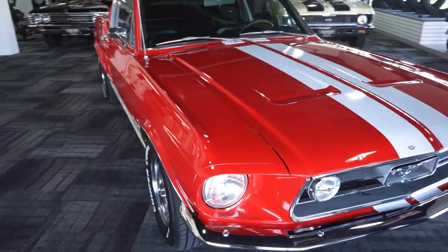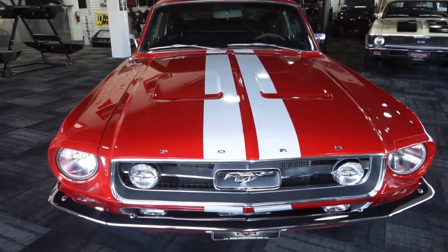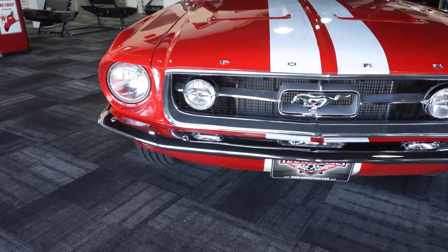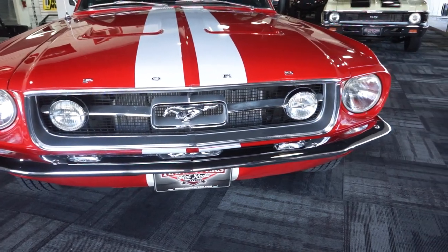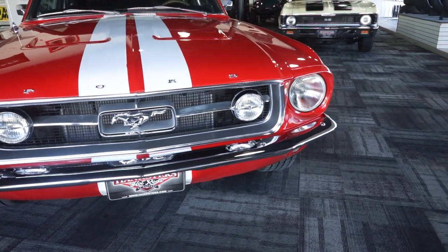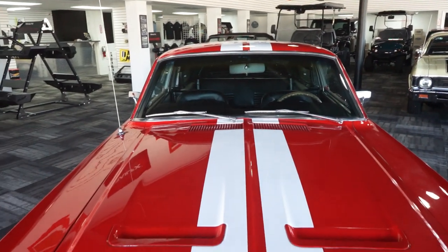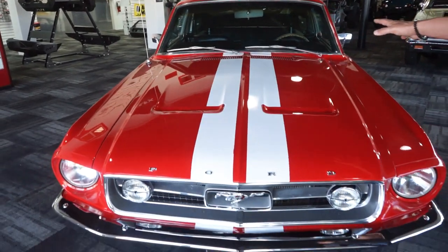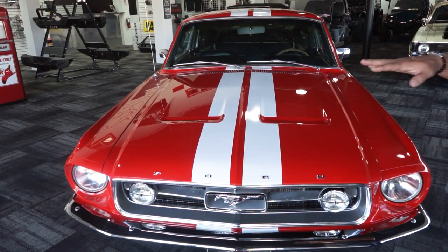Red, right? Muscle cars, you know, red, black, blue, they sell well, and red's probably the most popular color when it comes to a Ford Mustang. White racing stripes down the center of the hood, they are decals. The paint on the top of the hood, tops of the fenders, is in really good shape. I'll show you a couple small imperfections.